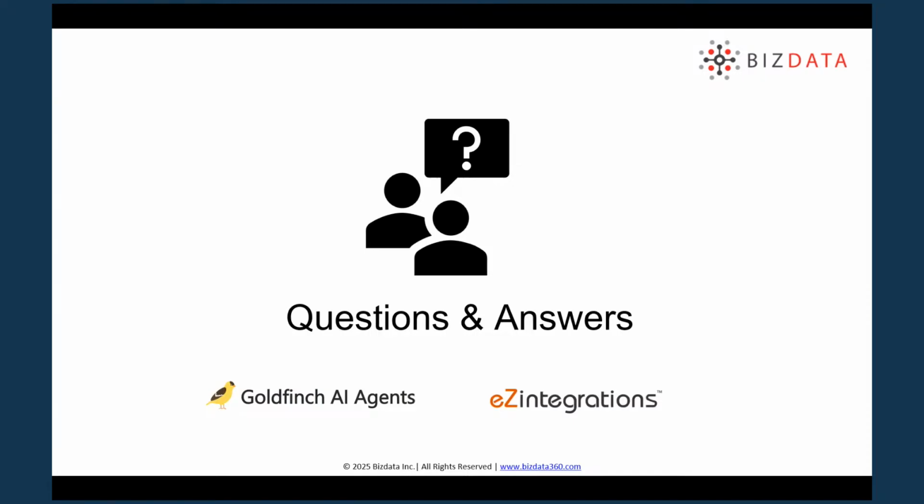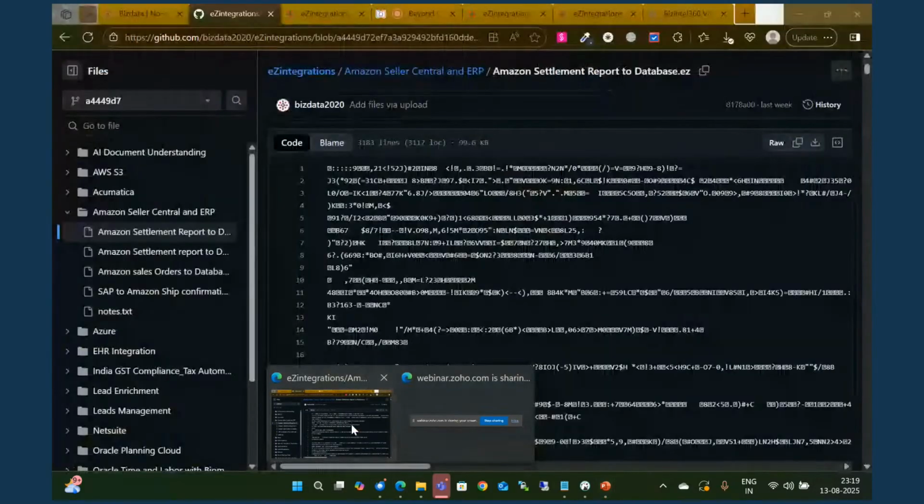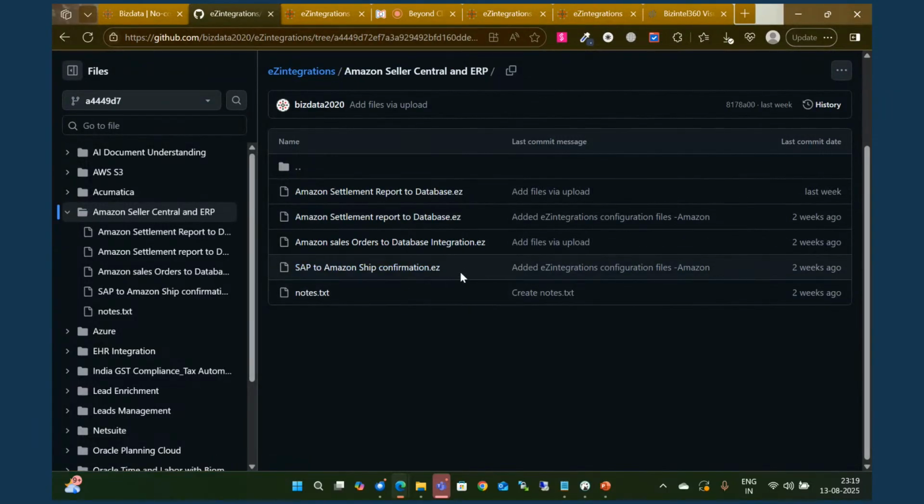They're asking, can we connect this with SAP or is it only for cloud ERPs? No, we can obviously connect with any of the ERPs. Either it can be SAP, it can be any. You can just name the ERPs. It's just that we do the mapping with that particular ERP, whatever fields the ERP supports, and we send it to that particular ERP. We also have a solution in our GitHub, where I was showing the IBs for downloading. We also have a solution from SAP to Amazon ship confirmation, where shipment confirmation is coming from SAP. Yeah, that would be helpful.